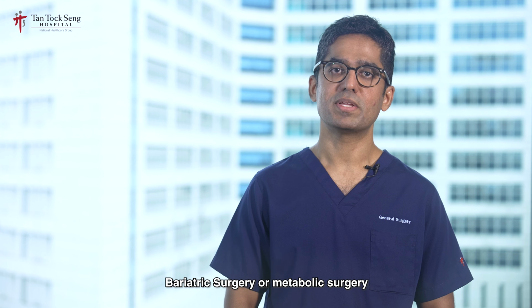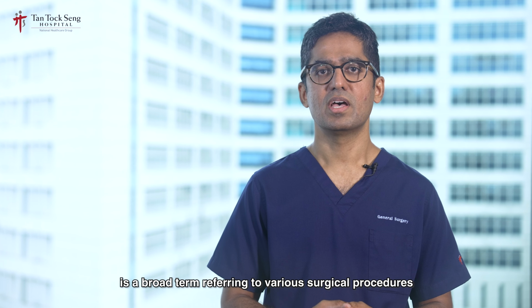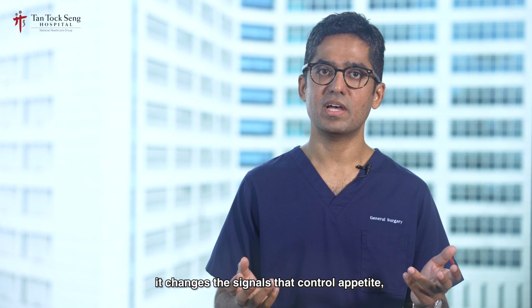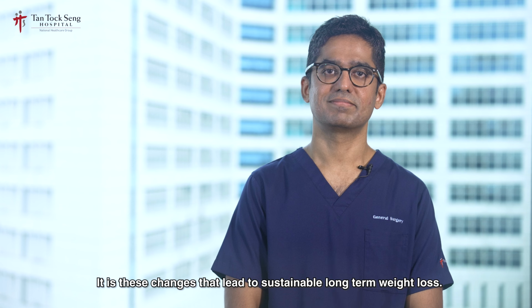Bariatric surgery, or metabolic surgery, is a broad term referring to various surgical procedures that change how food passes through the digestive system. By doing this, it changes the signals that control appetite, body weight, and blood sugar. It is these changes that lead to sustainable long-term weight loss.